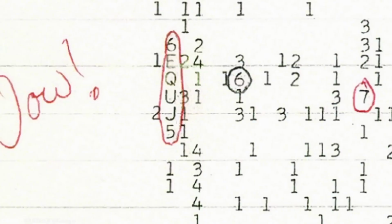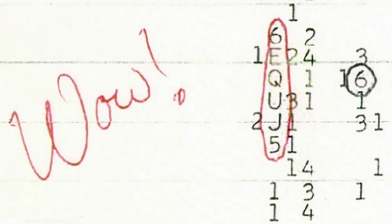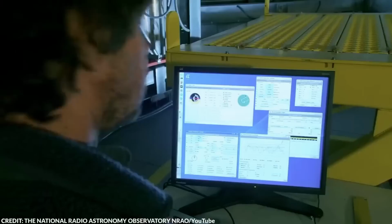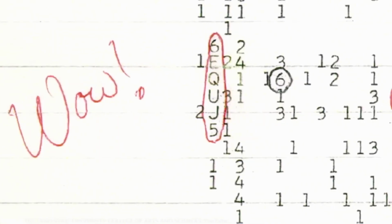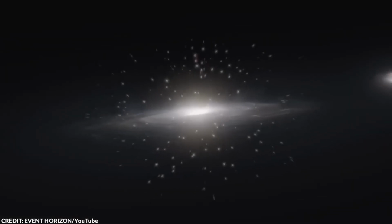The signal's frequency was close to 1,420 MHz, a range significant because it's the natural frequency of hydrogen, suggesting to some that it might be a universal calling card for intelligent life trying to make contact. Yes, you heard that right. There is a chance that the WOW signal was sent by extraterrestrials, or should I say, there was a chance.